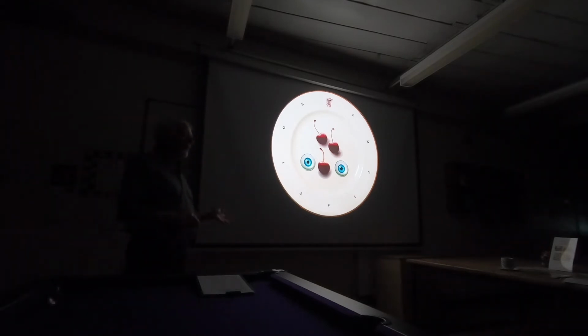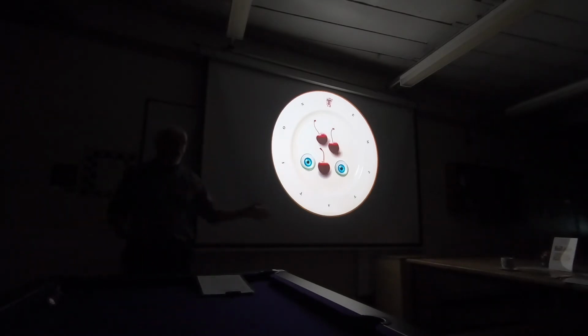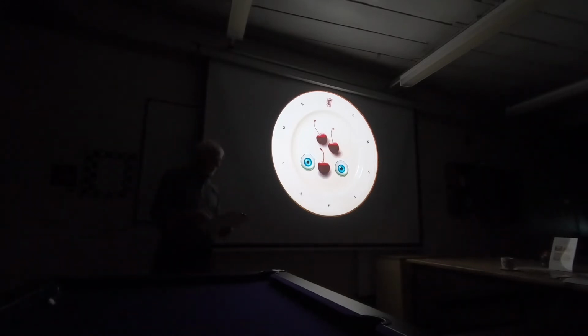So the more I looked at this, the less I liked it. Having said that, it does have that impact. It is slightly different. You've got a round picture rather than a square or rectangular picture. But like I say, at the end of the day, you've got a picture of a plate with two eyes on it. How you got the eyes, I'm not quite sure. Again, I'd hope you used something that resembles an eyeball to take that picture.